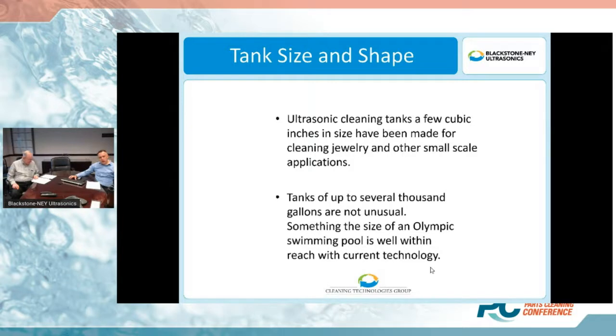At Blackstone, in the last 2 years, we've delivered quite a few very large tank systems in the realm of 10,000 gallons with very high density of ultrasonic power in those situations. A very good example of that is in the oil and gas industry. There's a requirement for heat exchanger cleaning, and those can be very large tanks with very heavy contamination and buildup. And those are typically or often now cleaned in ultrasonic cleaning systems.